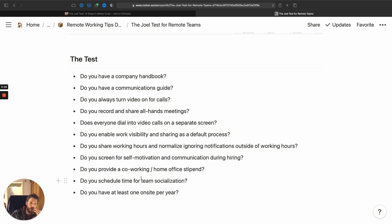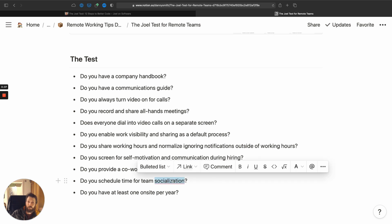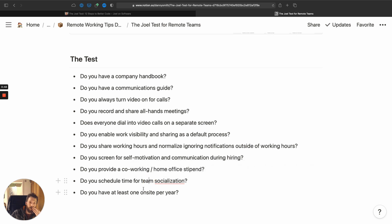Do you schedule time for team socialization? This happens naturally in a lot of co-located companies. In a remote team, it doesn't, so you have to make it a priority. And do you have at least one on-site per year? COVID at the moment means that's pretty difficult to do, but again, as a fully distributed company, I would say it's a good idea to get everyone together in person once a year, or once every 18 months.